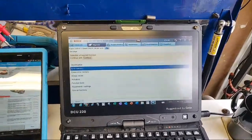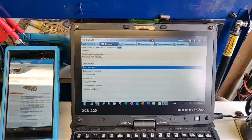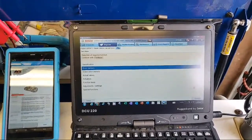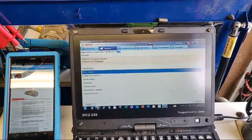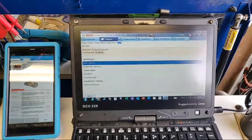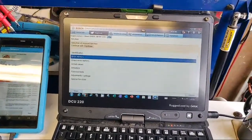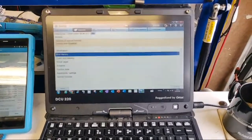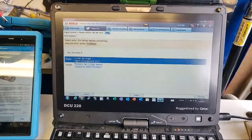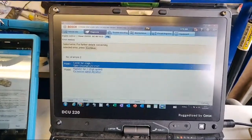So there's no wiring diagram for it on Hella HGS. There was no wiring diagram listed on All Data, so I've currently put an info request into All Data just to grab a wiring diagram, and that way the next update they'll put that onto the database. But we've gone into the Bosch. We did have exactly the same fault codes, obviously. I've cleared the faults now.